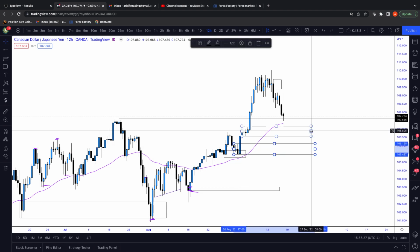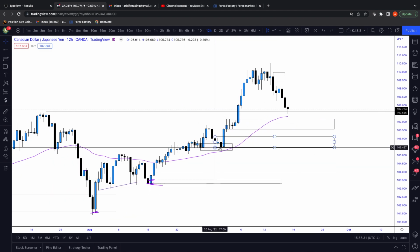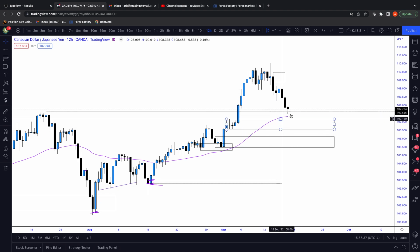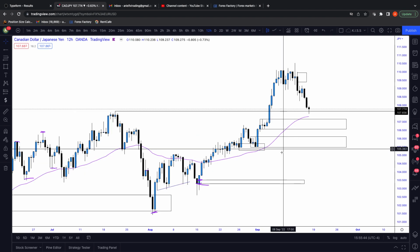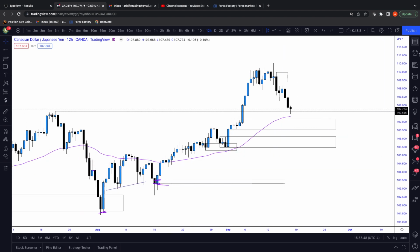The 12-hour time frame. All right, so just looking at this as expansion, retracement, POI1, POI2, continuation. We are looking like we're trading into that 50 EMA as dynamic support. All right, so pretty simple, straightforward on that one as well.